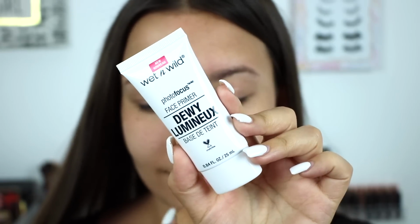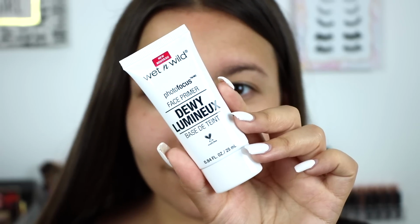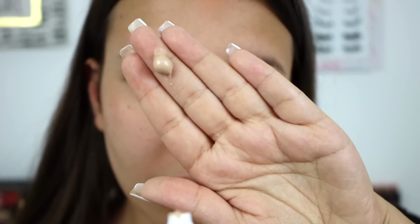And the last traditional type of primer that I want to mention before we get into sprays is from Wet n Wild, and this is definitely for those of you that are looking for more of a glow, a little bit more hydration, maybe less of a smoothing effect, or maybe less longevity in your makeup. This is definitely more for the look on the skin, and that is the Wet n Wild Photo Focus Face Primer in the Dewy formula. I believe this has like a name, maybe like Till Prime Do Us Part. That's really cute. But this primer is glowy, you guys.